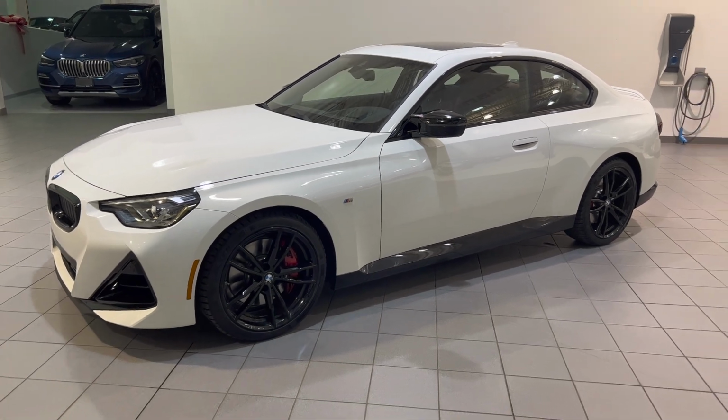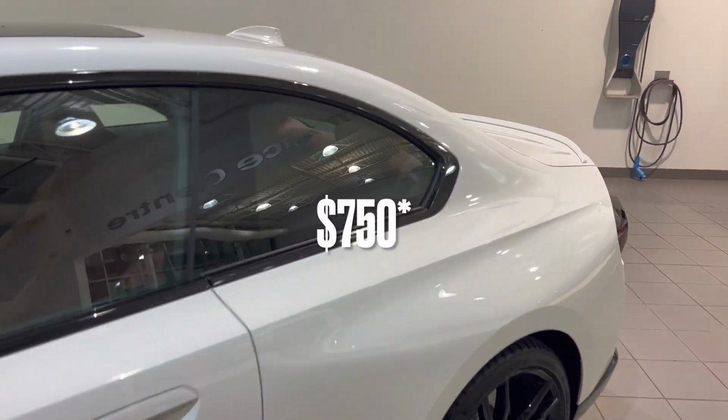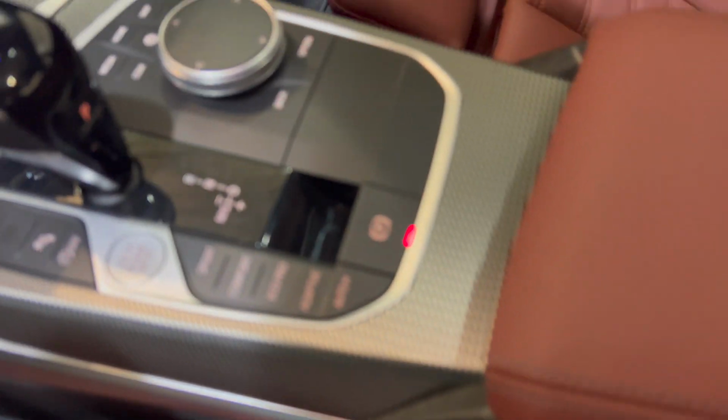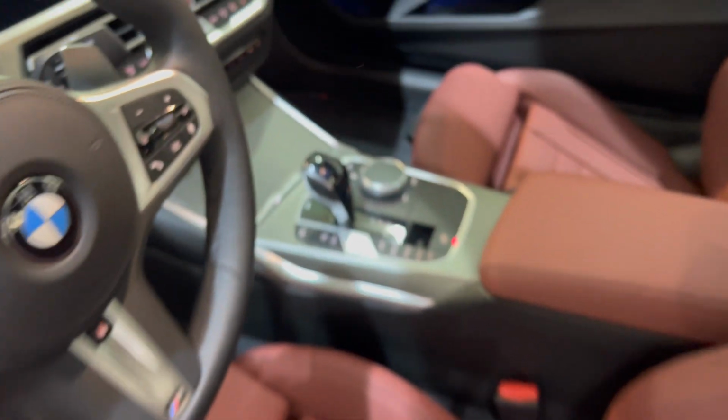Next thing would be adaptive M suspension. I actually have that on this vehicle. It's a $600 option, and you get the upgraded adaptive suspension, and you get this little adaptive button right here as well once you have that suspension. The next thing is going to be the universal remote control, which is these three buttons right there to program in your garage door opener.